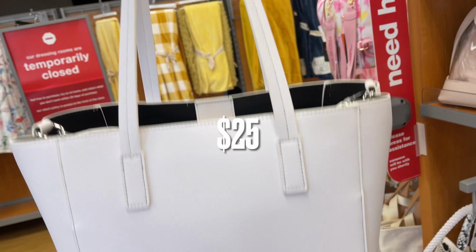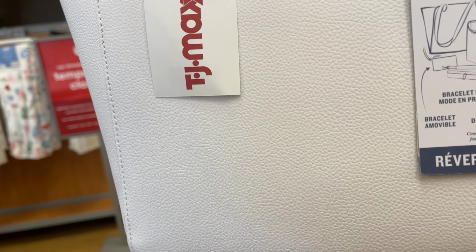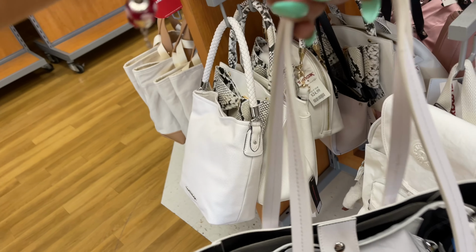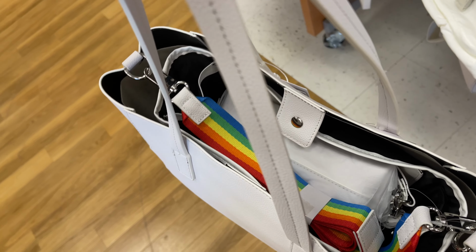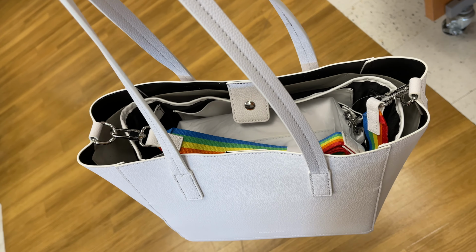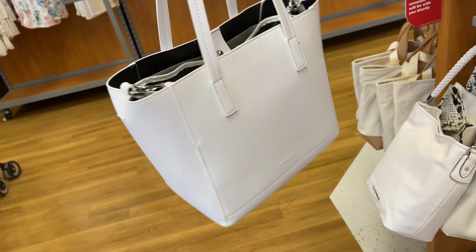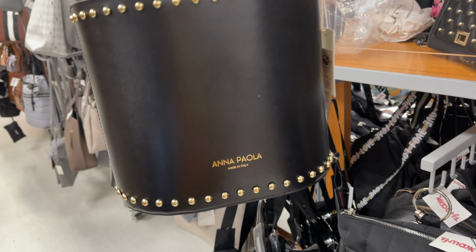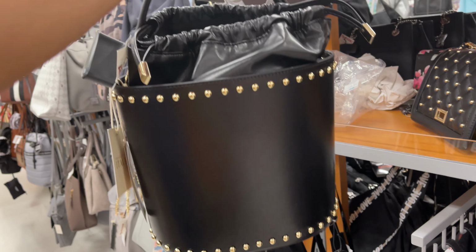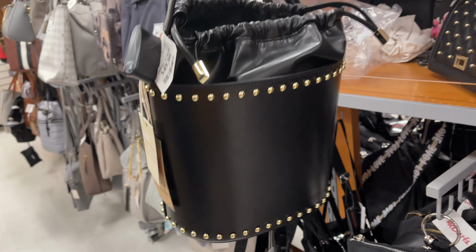This is a Tommy Bahama white tote. Reversible. I love this strap inside. It's a rainbow color strap. Got a nice insert. $25. Anna Paula bucket bag, pull string up top, $50. This is so cute.